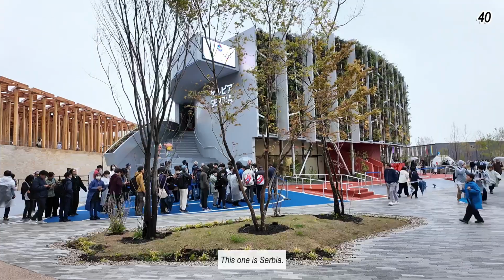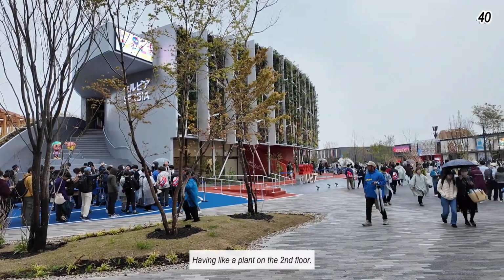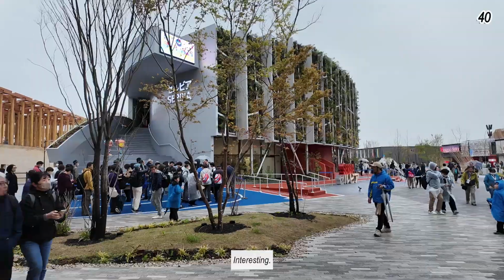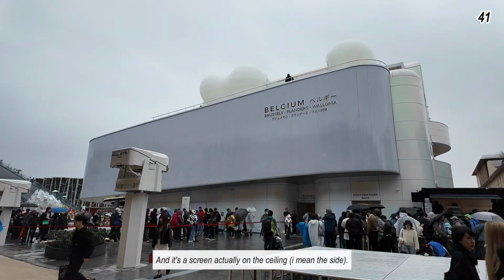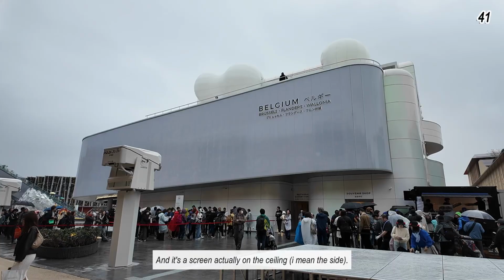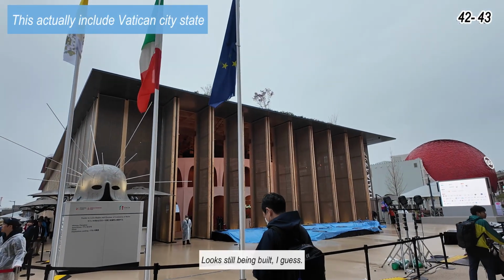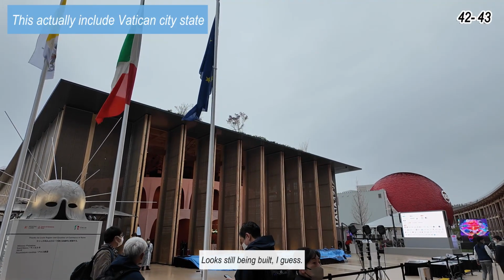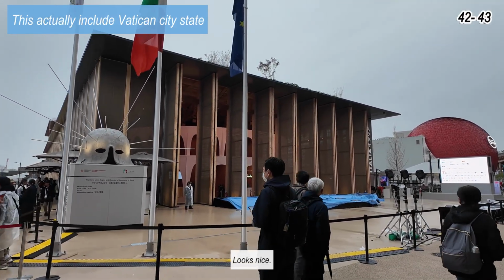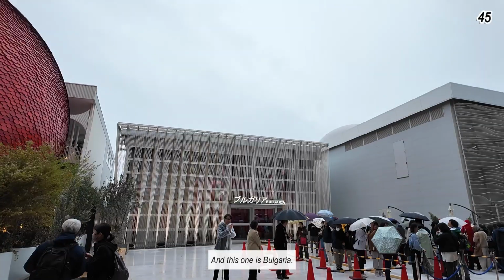Really nice. This one is Serbia, having a plant on the second floor. Interesting. Oh, it's Belgium. Looks beautiful, and it's actually a screen on the ceiling. Next one is Italy. Looks still being built, I guess. Looks nice. And it's Singapore. And this one's Bulgaria.